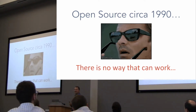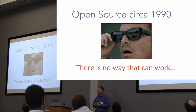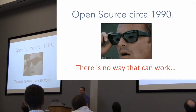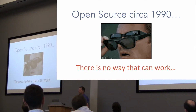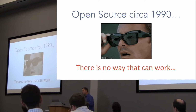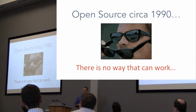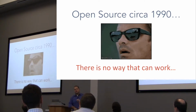Back in 1990, or 1995, early 2000s, the vast majority of people looked at open source as this quaint little thing, but you can't make money doing it, right? I mean, how can you make money giving stuff away for free? It's just not going to work, especially if that's your core business. You're not giving it away for free, just a little bit of stuff so you can get people hooked and then they pay you a bunch of money. That was the view in 1990. That's changed over the last 30 years to something that no one expected.